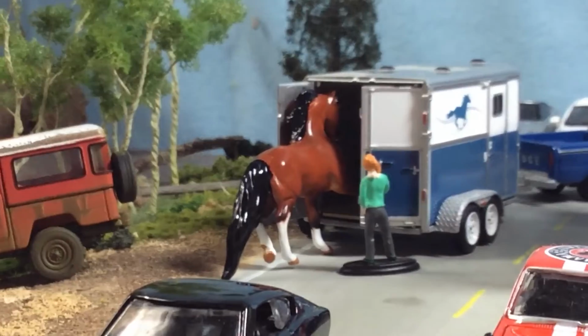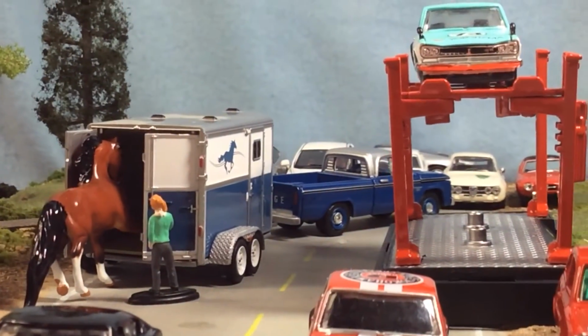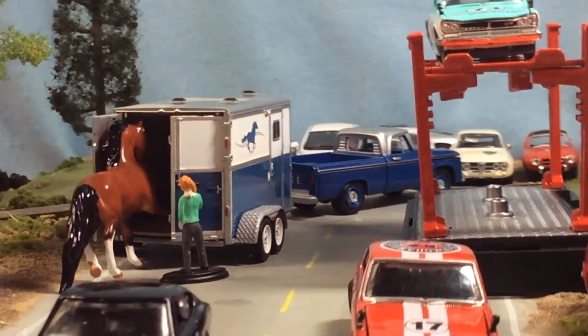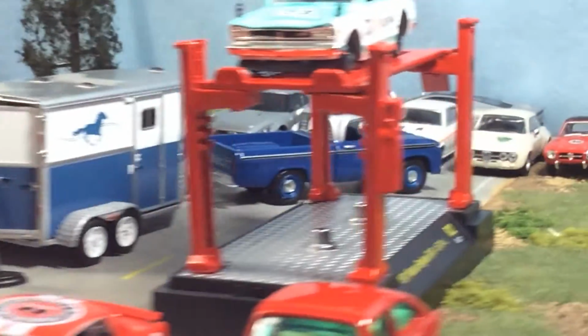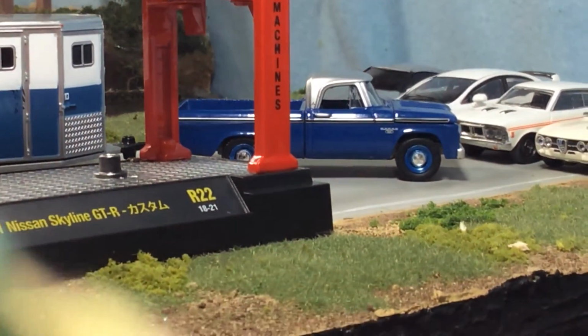We're going to get the horse in the trailer. Got the old Dodge. Man, that's a great casting there too. I should show that old Dodge D100.